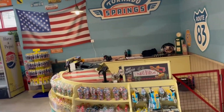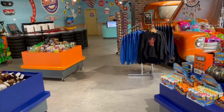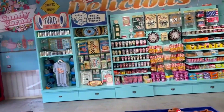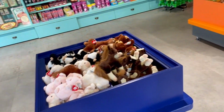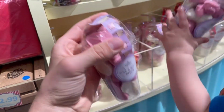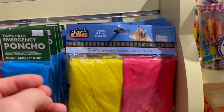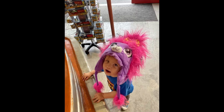So we're in like a little Route 66 shop. It's quite cute. Lots of little merchandise for the new Tornado Springs area stuff. So lots of sweets, t-shirts, usual stuff. Even little pens and key rings as well, and toys, of course. Tell you what, some of the stuff is very reasonably priced in here. I mean, these pots of sweets, I know it's only white mice, but only £2.50. And these ponchos, you get a twin pack of emergency ponchos for £1.50. Really good. Not extortionate at all.